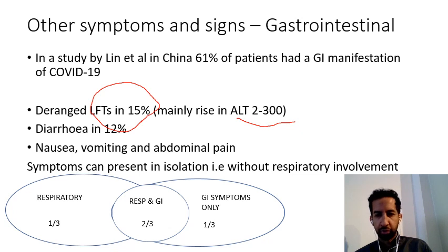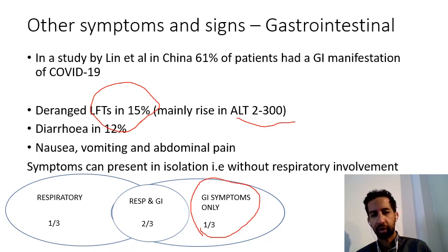It's important to note that patients can also present with GI symptoms without any respiratory involvement whatsoever. I think in one study, 1/3 of patients had GI symptoms only. However, having both respiratory and GI symptoms, which is the majority of cases, is known to also be a risk factor for more severe disease progression.